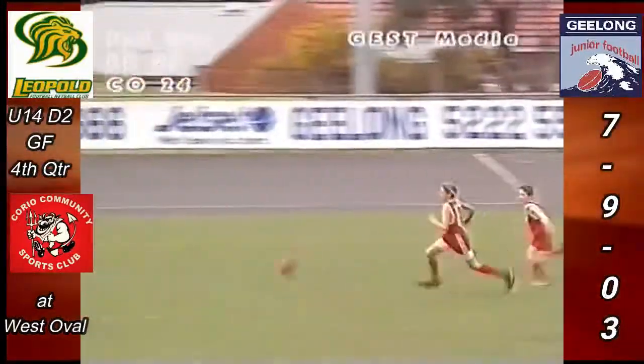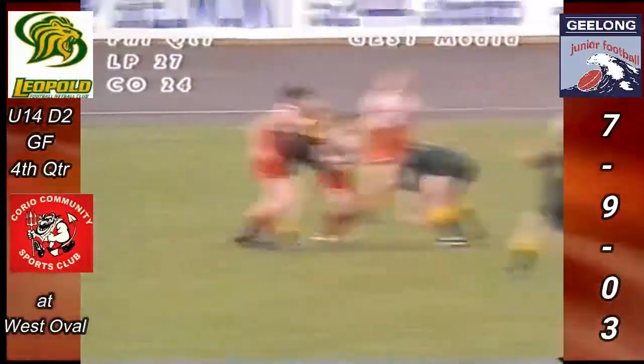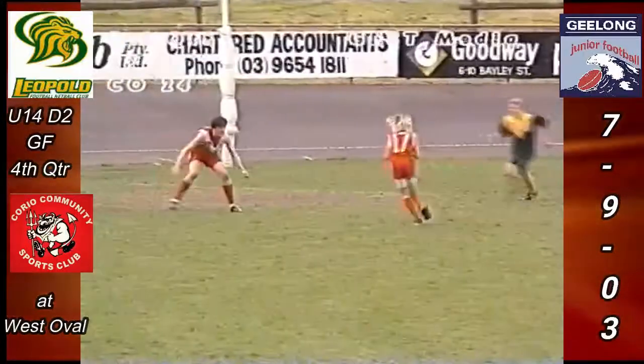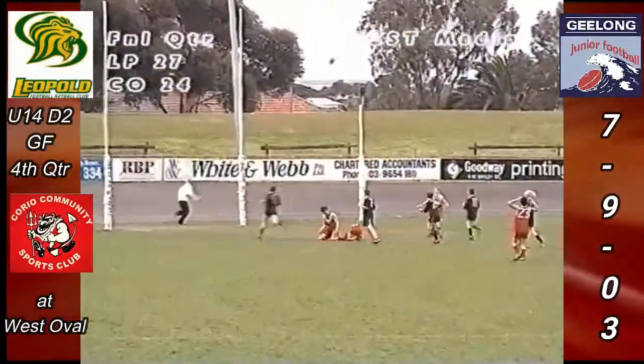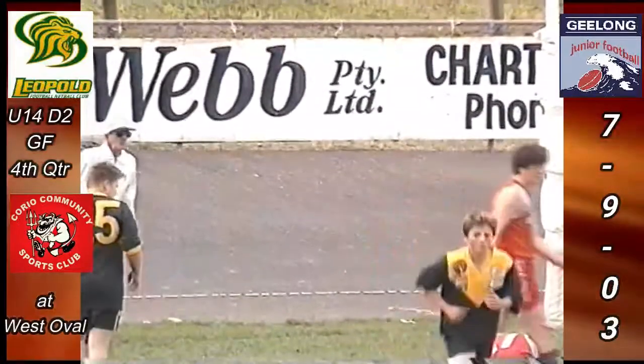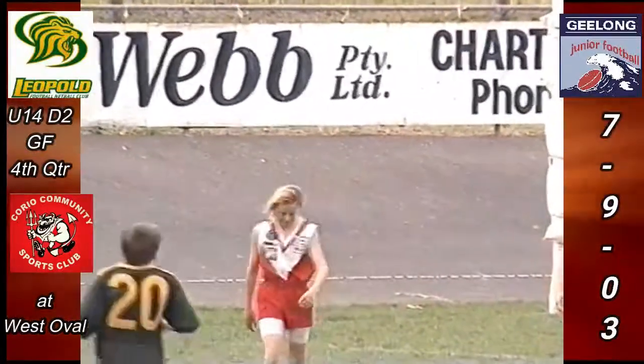Number 11 there, Chris Young, got it, here's a go. Corio, if they can get it forward to the goal square, they can't though. Yes, they can. If they can stalk it off the ground, they've got a player in the goal square on his own. Does well. Can they kick a goal? Oh, no. Stuart Alford to Craig Mooney, and Craig Mooney just off the side of the boot. But how about big Stuart Alford bustling through? Yeah, we're not quite sure if it's Craig Mooney, but number 17 has put it through from behind.